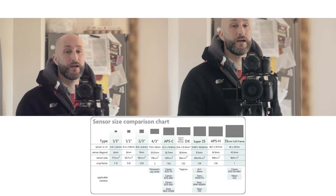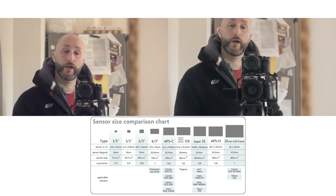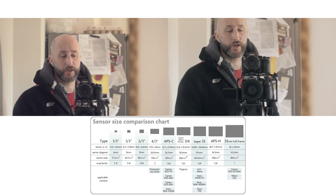Okay, hello. Quick video for you regarding sensor sizes. It's sort of a reaction really to a lot of the nonsense I see posted on Facebook camera groups and cinematography forums, all that kind of stuff, regarding sensor size and how you've got to have a certain type of sensor to get a cinematic look and all that kind of stuff. I just don't think it's true.